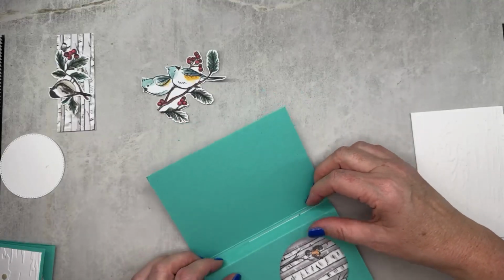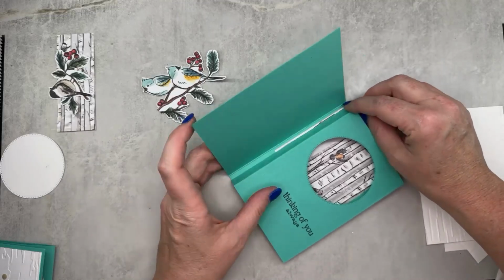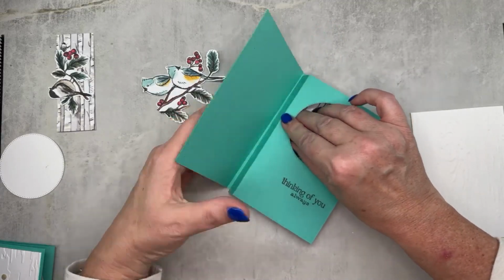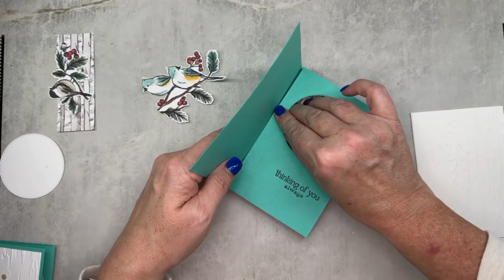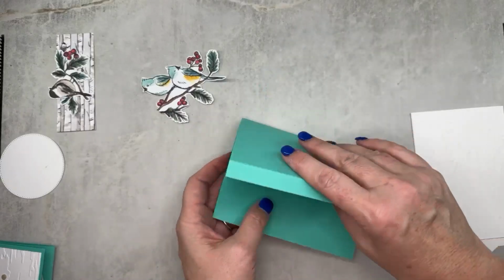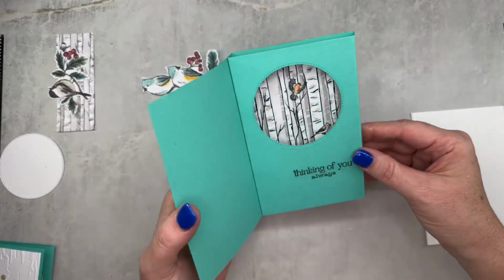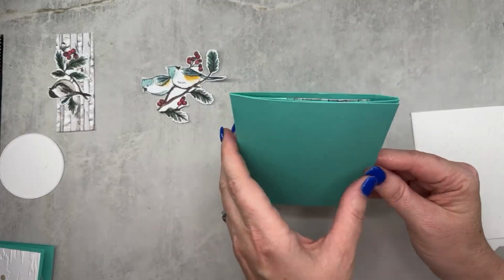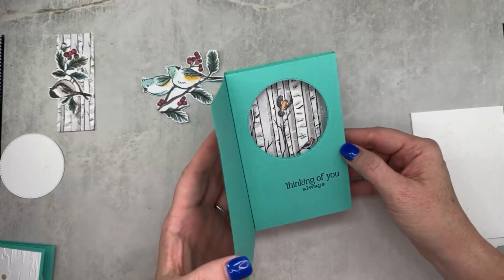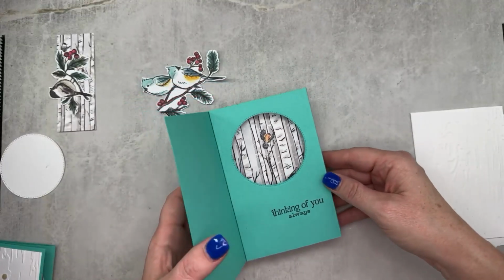And I'm just going to kind of hold it in place and stick it straight back, oops, on our card and secure it in place. Now I'm going to just take and fold it and hold it down. So now you can see how the mechanism works. So you open the card and it pops up the square. How fun is that? Super fun.